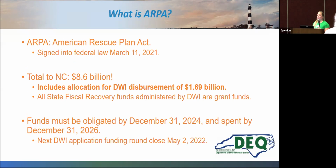So first of all, what is ARPA? ARPA is the American Rescue Plan Act. You've probably heard of it. It was passed around this time last year. So we are getting around to starting to administer the funding for this program. The total that came to North Carolina from ARPA was $8.6 billion, which is a lot of money. Now, the allocation that DWI is administering is a disbursement of about $1.7 billion.